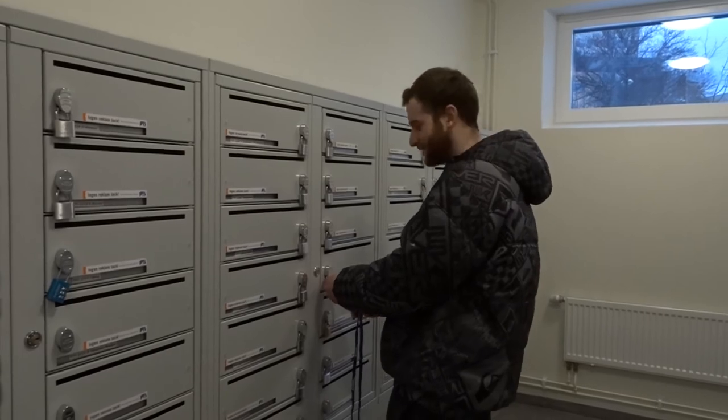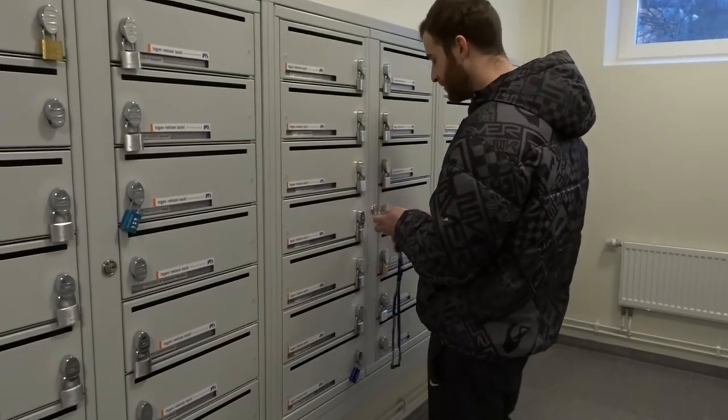These are the mailboxes. We have no letters.